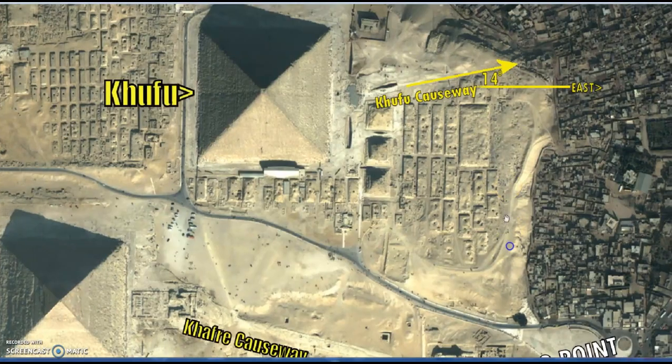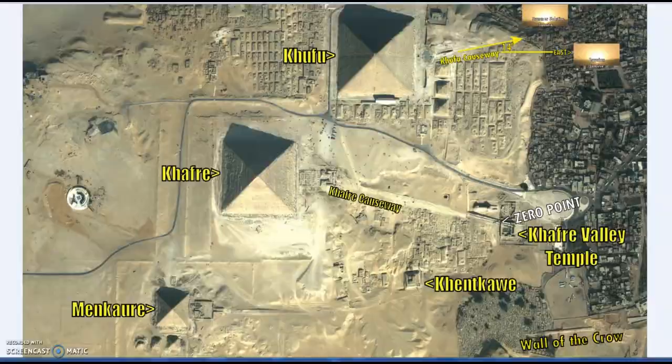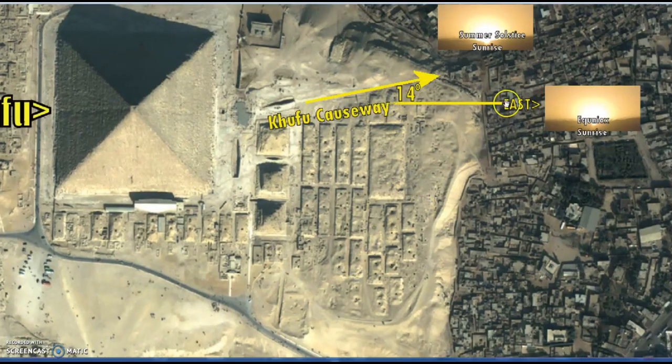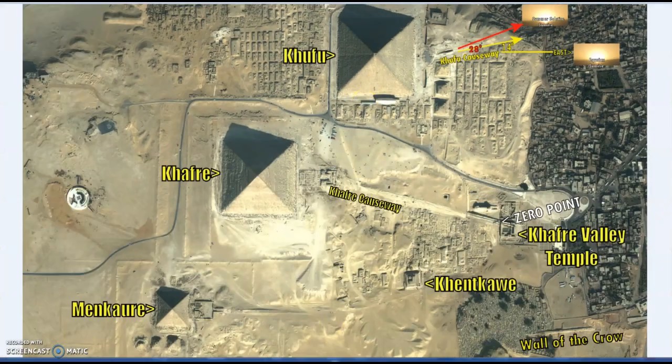Okay, so the Khufu Causeway is aligned 14 degrees north of true east. True east is equinox sunrise. It doesn't matter which of the equinoxes, east or west, will align to the equinox, but at 14 degrees it is halfway between the equinox and the summer solstice sunrise, which would be at 28 degrees north of true east. So it marks a halfway point.